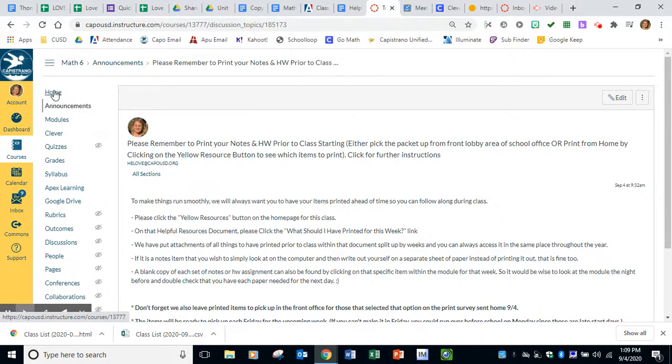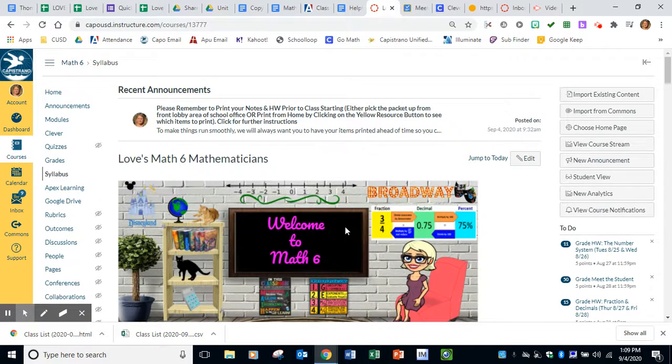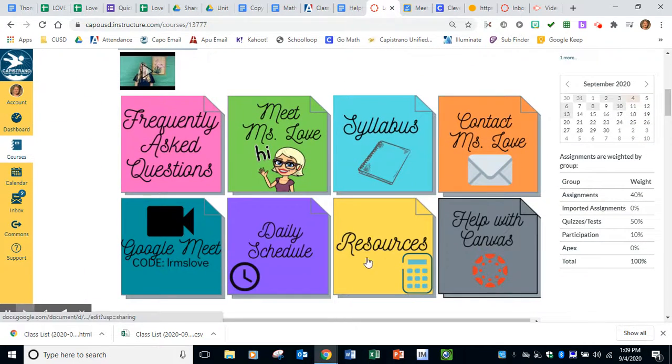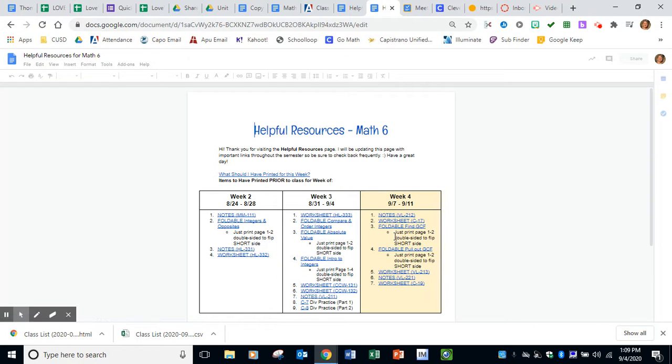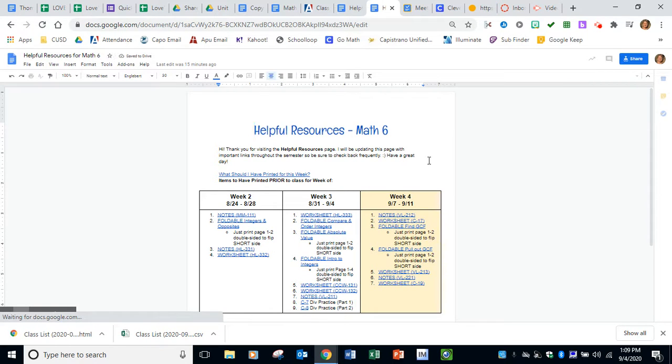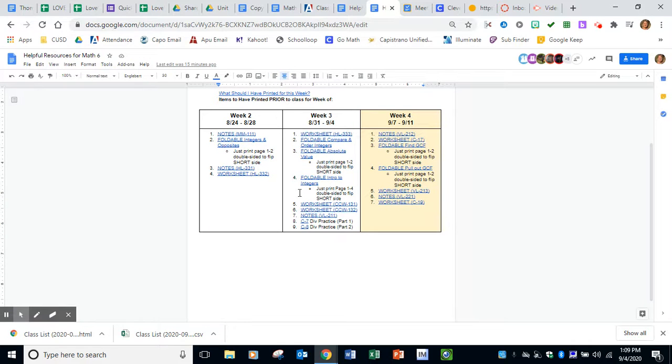As soon as you sign into my class, it'll bring you to the home page. On the home page, you will see this yellow resource button. It'll be here all year. It won't move. When you click on that yellow resource button, it'll bring you to this what to print for that week. So you can see that week 3, this is every single item you would have needed. So I suggest you print it at the start of the week, and then you have every single item.